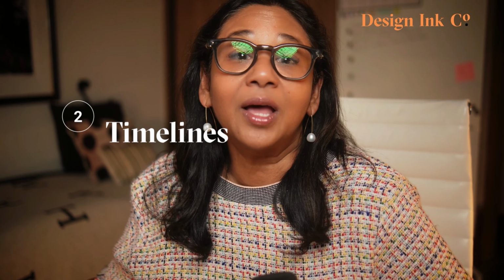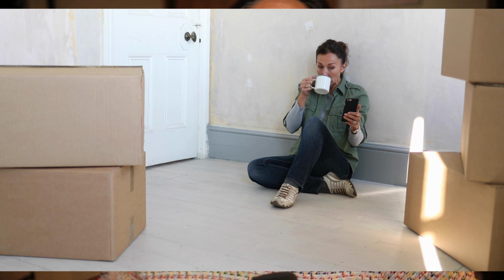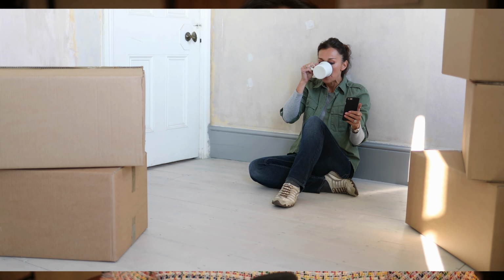Talk about timeline. Explore typical time constraints on projects like kitchen renovations. Ensure that your clients' expectations are grounded in reality. Next, talk about potential time delays. For example, waiting for custom furniture or permit approvals, and how you have considered these issues and how you can manage these with contingency planning.